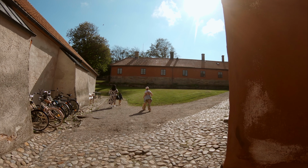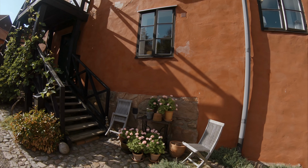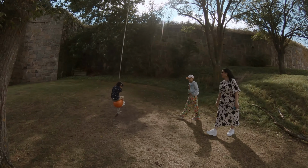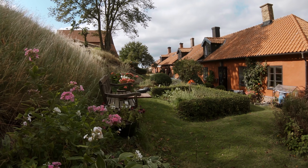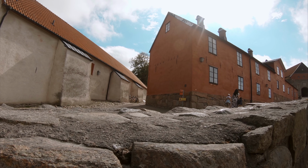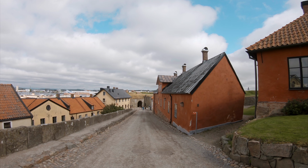Inside the fortification, we were surprised to find that the fortress still houses a residential area within its walls. We spent some time strolling around the colorful residential area filled with blooming flower gardens. Next, we walked up to the bastion, crossing several archways while admiring the medieval architecture of the fortress.